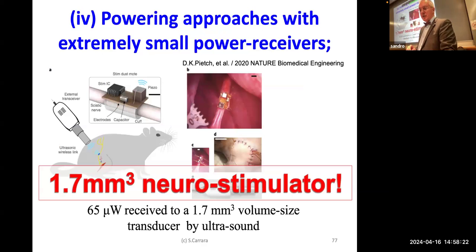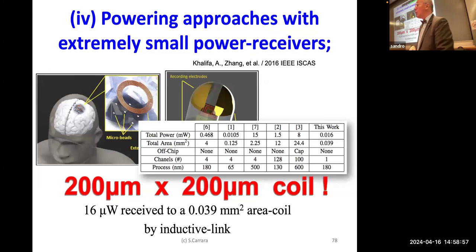What about powering? About powering, I already mentioned the work done in Berkeley. They worked with ultrasound powering. They did it. They also demonstrated in vivo a few years ago. You see 2020, Nature Biomedical Engineering. But it's 1.7 cubic millimeters, the total chip. And if you want to scale down to 30 by 30, the problem is how to integrate the piezo in your tiny chip. So we thought of still staying with the inductive link.